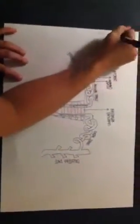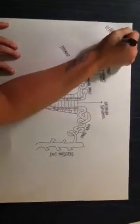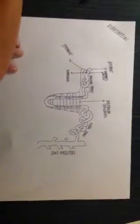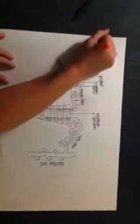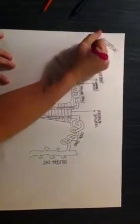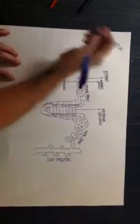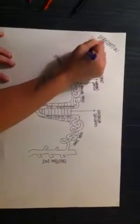We're going to go ahead and color code a little bit of this just to get the gist of what is doing what. So we have reabsorption, and we're going to use orange for active transport. And we're going to use pink for passive transport. We're also going to use blue to show secretion.